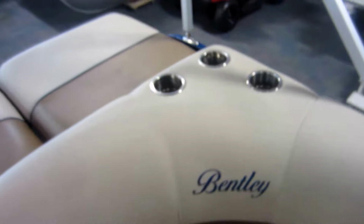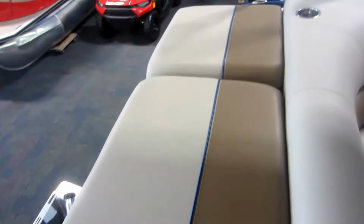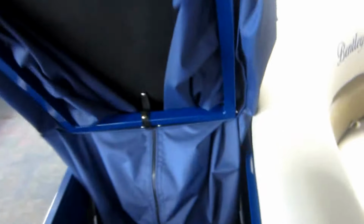Cup holders and a aft padded sun deck. Under storage, as well as a changing room with a privacy curtain.